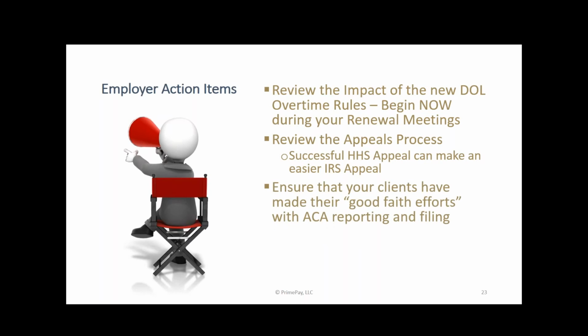Also ensure that your clients have made every good faith effort with ACA reporting and filing. Just ensure that they're wrapping it up. Did they get a "not accepted with errors," and did they make those corrections, and do they have an accepted submission from the IRS? Retain those receipt IDs. Make sure that they have fulfilled their good faith effort to make it happen.